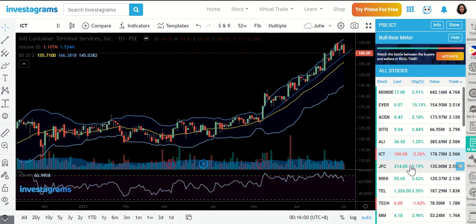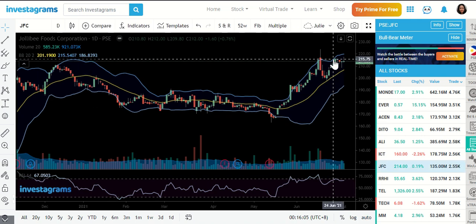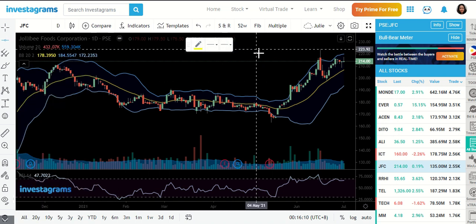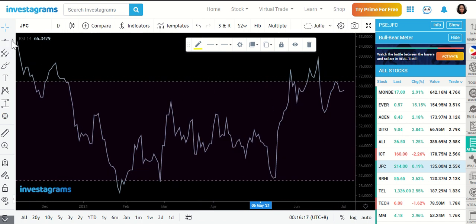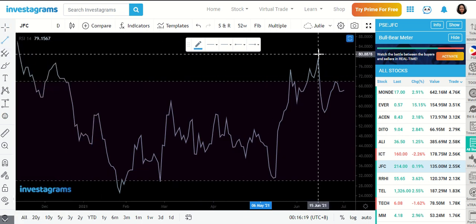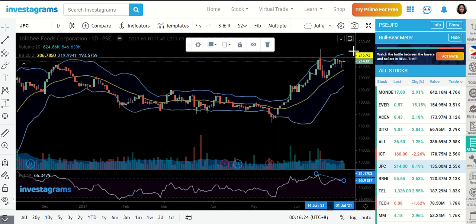Wow, JFC. Oops. I think we're respecting the resistance that we have here at the moment. And why am I saying that that's a resistance and we're about to see some possible pullbacks in the coming days? That's your bearish signal here. You did a double top. Actually, it's starting to do a triple top and your RSI is declining.